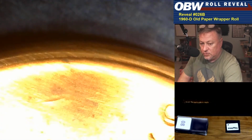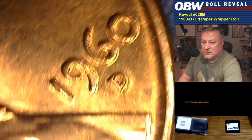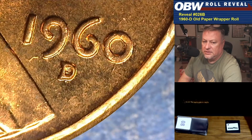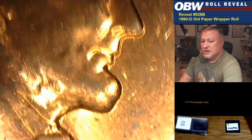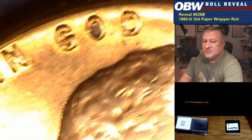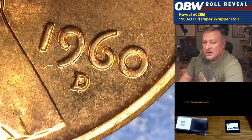All right, Paul Hampton. Paul Hampton will get the next coin in the roll. What do we have? Oh, cool, another RPM. Is this another 59? I think it is. It's another RPM 59, and this one's a little cleaner than the last one I saw. So that solidifies the idea that this is probably an original roll because I'm running into the same RPM again.